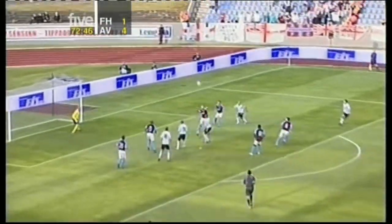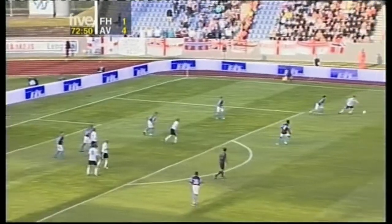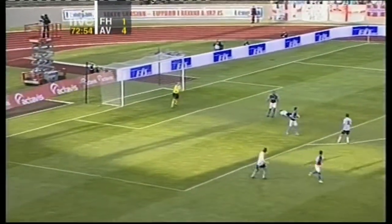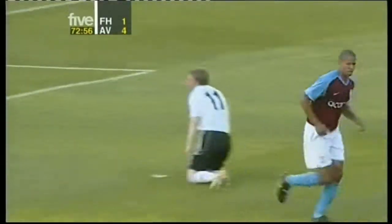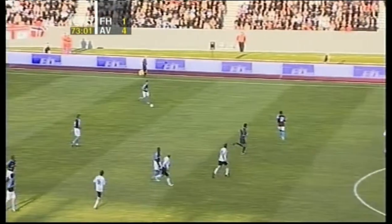Valgardsson swung over threateningly. Lawson clears. Here's Eiríksson. And Gareth Barry in the way at the first attempt, and then the ball played in at the second. Might have stopped a few hearts momentarily, but Gudmundsson fell. He was not pushed. No.